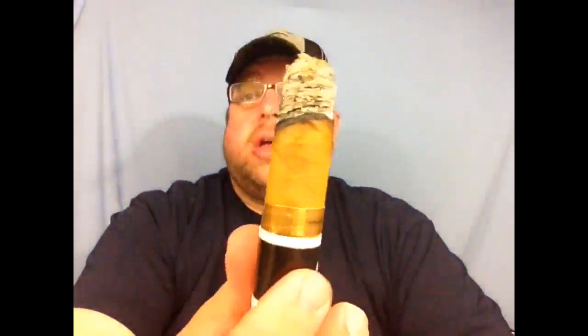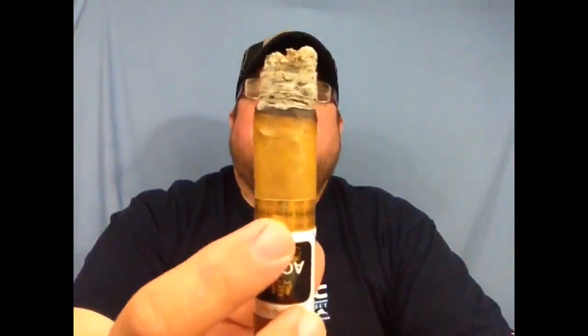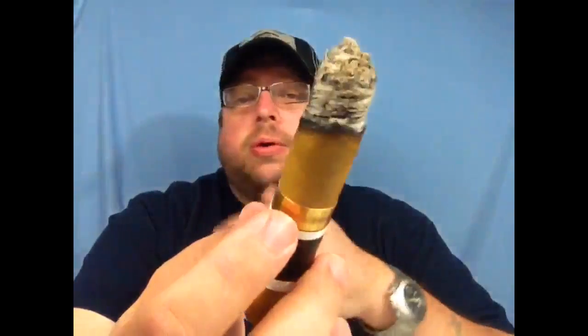That spice note is still there, and actually kind of lingers a long time on the palate, which is kind of interesting. But it's smoking really smooth, and the ash holds on really well, as you can see. I've only tapped it one time, so it's burning really well. A lot of smoke. So far, it's pretty good flavor. I'm really enjoying the cigar.